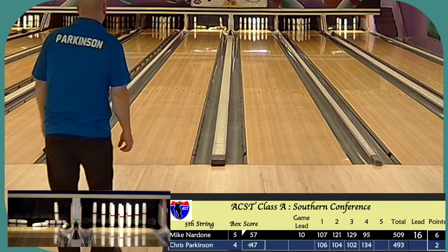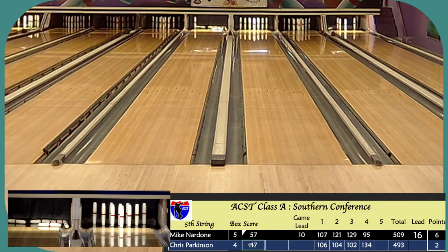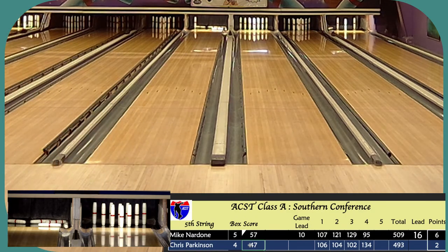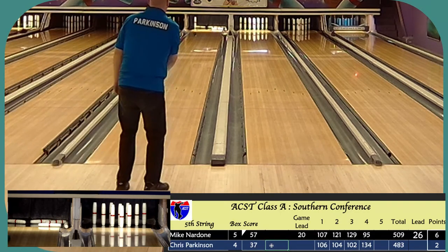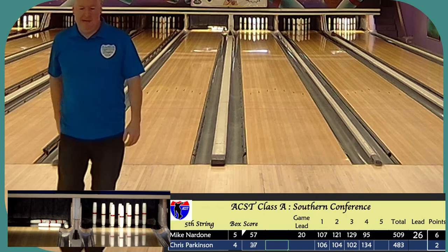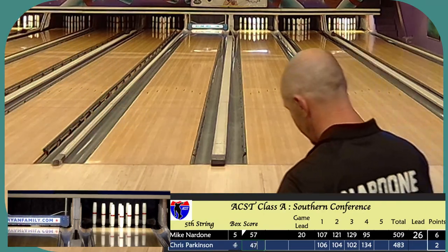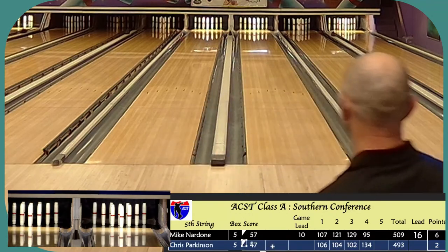How about that? There you go. There it is. The right side falls. Both the 8 and the 10 fell late. That should read 37 through 4. It's for a spare on the money. So he'll sit down 47 in a ball, 10 pins down in the game, and 16 down in the match.